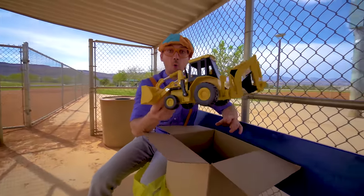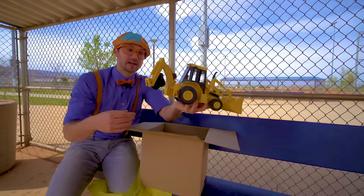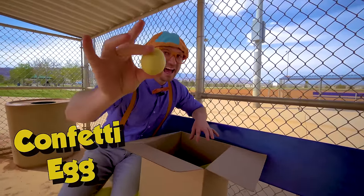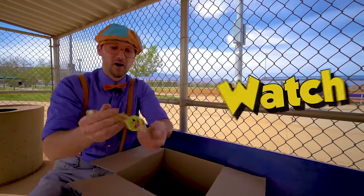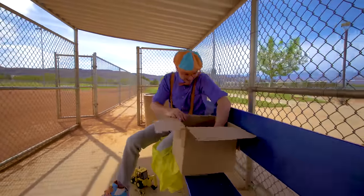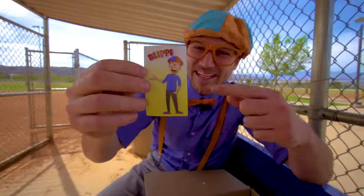Whoa, no way. Wow, a digger toy. And this digger is a backhoe. Has a front bucket, a back bucket, and it's really useful on the job site. Okay. Oh, hey, look. Another confetti egg. Whoa. Oh, hey. A watch. Look at what time it is. It's happy time. Yeah. Okay. What else? Oh, hey. A yellow Blippi sticker. Funny, that's me.